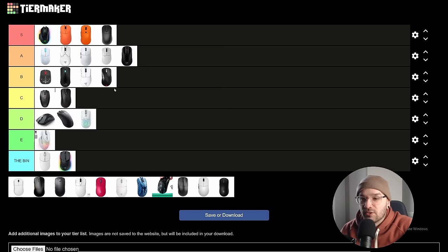The Haste 2, the HyperX Haste 2, great mouse, putting it in A. A lot of people say that there's loads of input lag with it and stuff like that. I haven't noticed it when I've been playing with it. It's obviously the update to the original Haste, which is a fantastic mouse. This one has no holes in it, and honestly, it's a really good mouse. So that is definitely A tier to me.